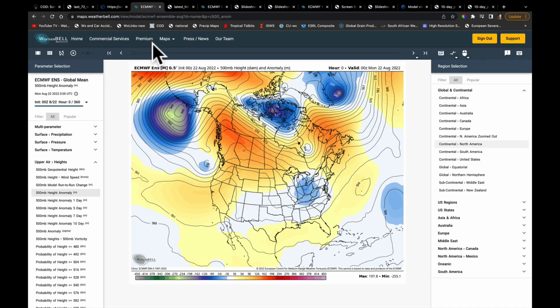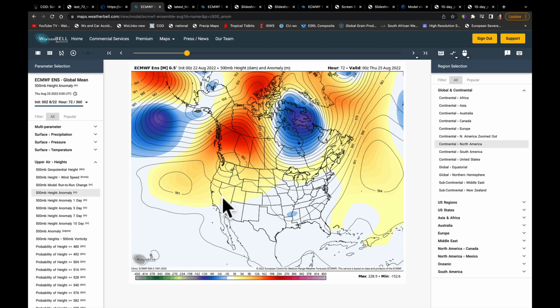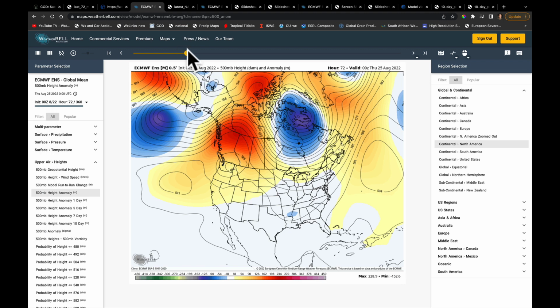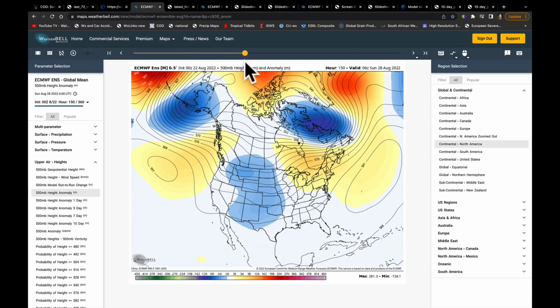Okay, from here, I do want to show you where the pattern's going to go. So this is our cutoff low. We're going to keep an eye on this trough here that's in the Gulf of Alaska, because as we play through this week, we continue to see a ridge and almost a blocking setup happening here, where there is this ridge on top of what appears to be a weak little cutoff low. But what's important about the position of this trough and this trough is what they end up doing by the time we get to Friday into Saturday and Sunday.